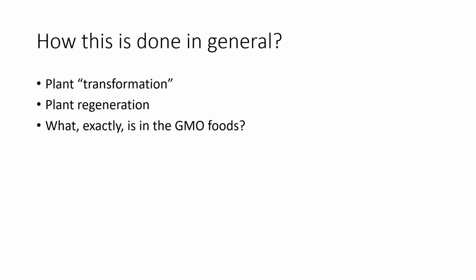Okay, so what I want to do today is to go through how genetically modified foods are made in general and to give you some feeling for what's actually in there that makes them genetically modified, transgenic, or non-natural, depending on your point of view.